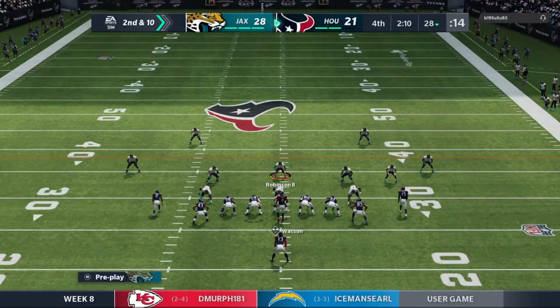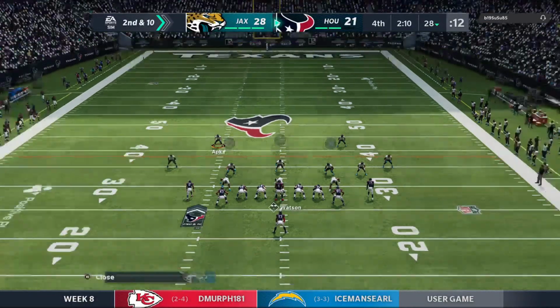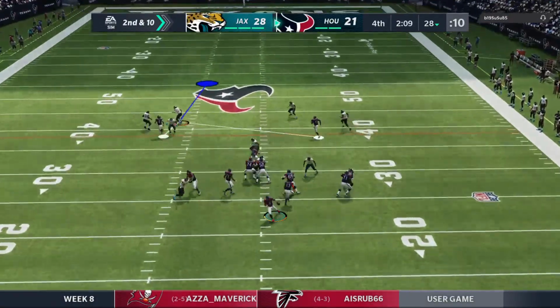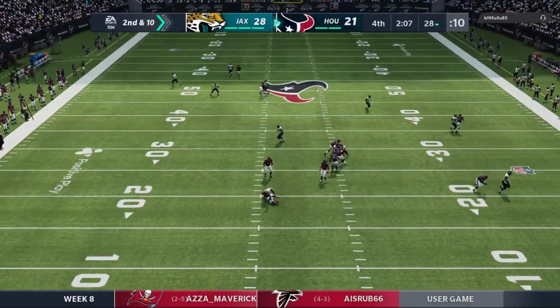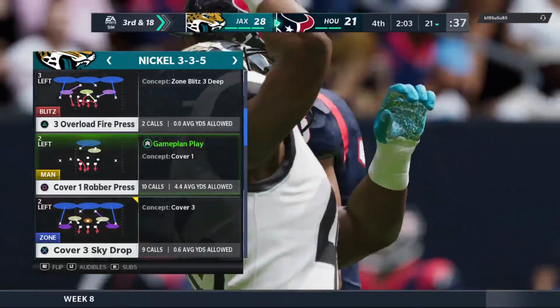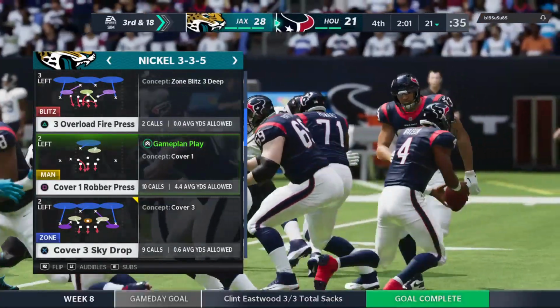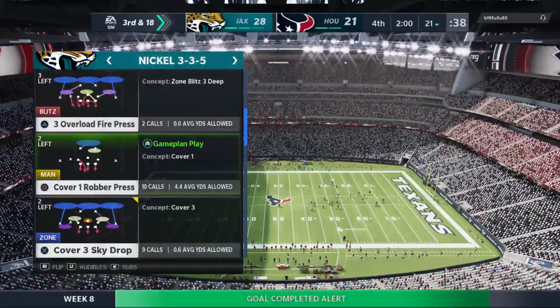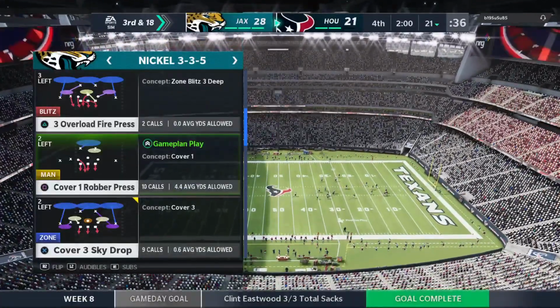So now they'll come up on 2nd and 10, once again from the 28. Off of play action, it's Watson. And the Jags get to him as down he goes. K'Lavon Chaisson makes that now 8 sacks for him on the season. Fourth quarter, down to the final 2 minutes, and we've got a one-score game.